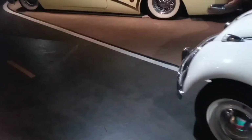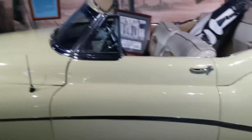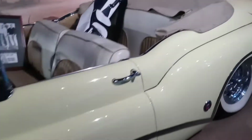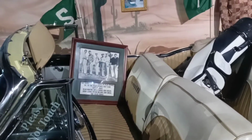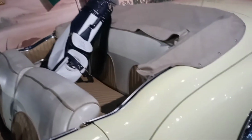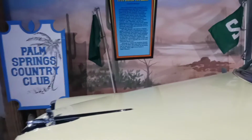Once you move over, you come over to the 1953 Buick Skylark. This was actually Bob Hope's, the actor and comedian Bob Hope's car. This is what he used when he used to go play golf with all of his friends, stuff like that. I actually thought it was from a movie. It might have been used in a movie at one point in time before George Barris got a hold of it, but this used to be his car. I guess this might have been his daily driver or something like that.